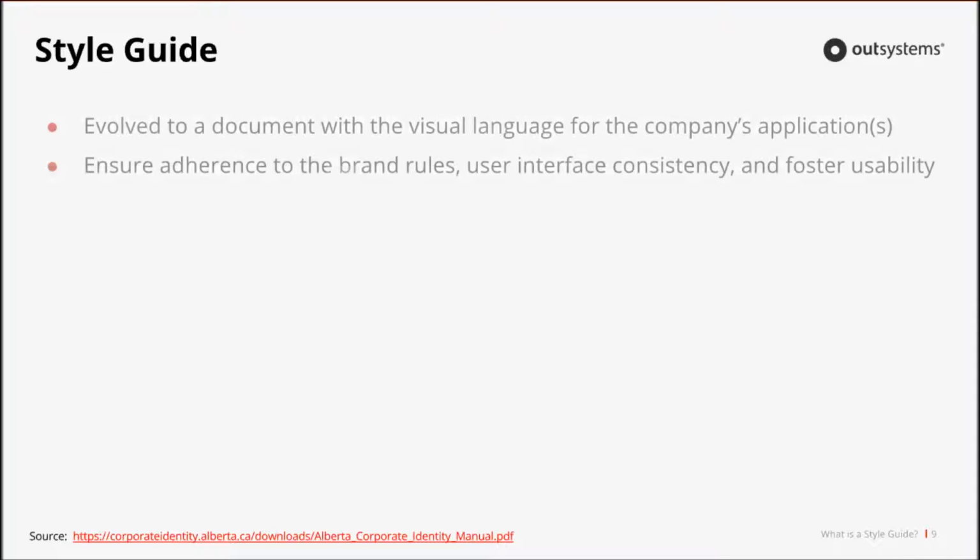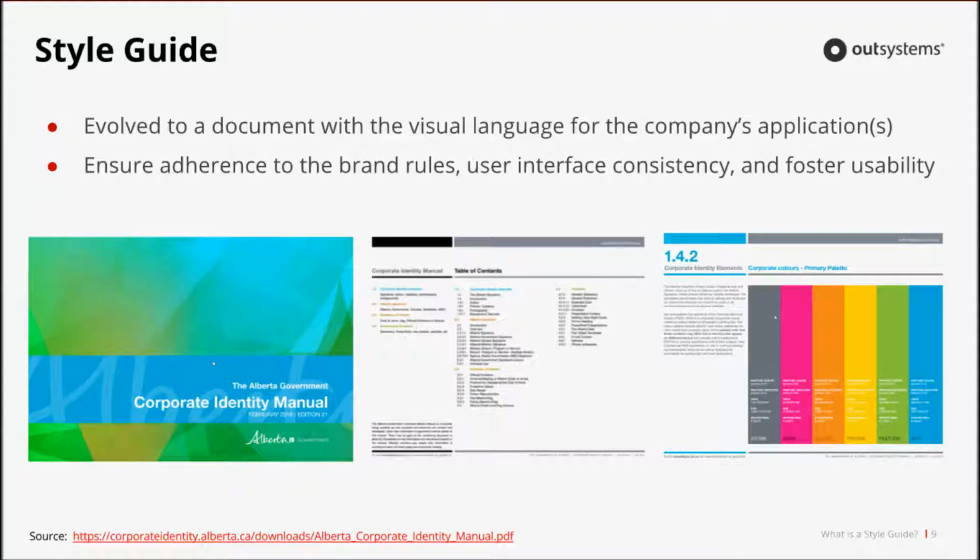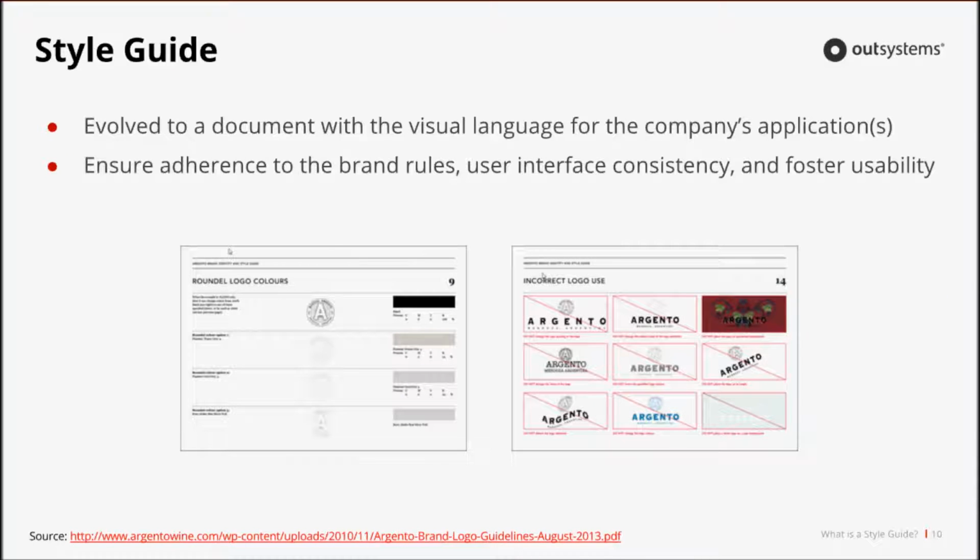After that, style guides evolved to a document like a PDF with the visual language, also known as a corporate identity manual. You probably have seen one of those with font rules like font family, font size, etc., iconography rules, corporate colors, and how to apply the company logo, how you should not apply that logo, and this brought corporate identity, brand communication, and visual consistency. However, they were fixed documents that you need to follow. Being a PDF, it tends to be forgotten, and it was used in the first couple of applications and then lost. And they were very hard to maintain.